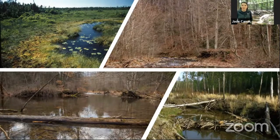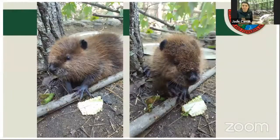So the next picture that we have is a young beaver. Sorry, I think it's frozen or something. There we go.